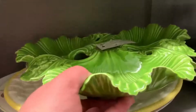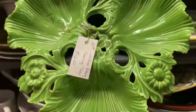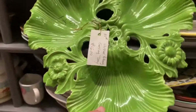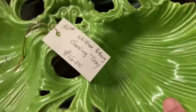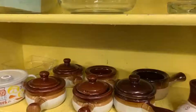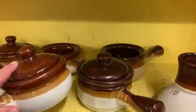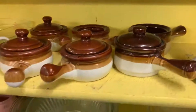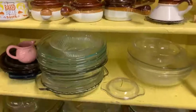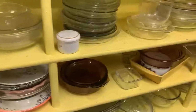Now check out this gorgeous Whittier pottery piece. They had it for $16 at a thrift store. It's from California, but it had so many chips in it, I had to put it back. I see these pots all the time. They're very mid-century looking, but they're very, very popular. They're out there just about everywhere you see at thrift stores.